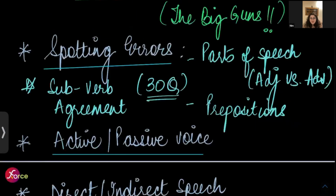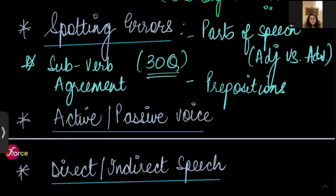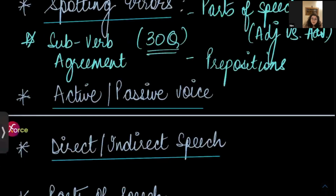So expect up to 30 questions, prepare accordingly, and pay special attention to these three portions: parts of speech, prepositions, and the rule subject verb agreement. Also related to grammar, and especially the last 2 years, 3 years now, have seen active passive questions. Active passive, these are voice questions. 10 questions of active and passive voice. Now, either way, right? It's not necessary that you'll only get active to be converted into passive or vice versa. You can get any which way.